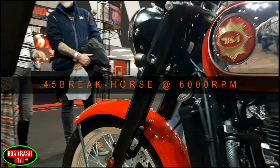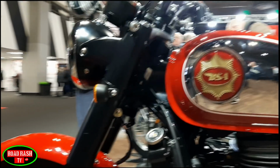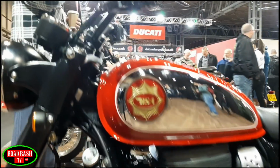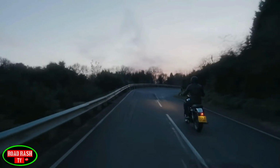and 55 Newton meters or 40.5 foot-pounds of torque at 4,000 RPM, and with fins reminiscent of the original air-cooled Gold Star that finished rolling off the production line in the 1960s, BSA say this new Euro 5 motor starts to pull from as little as 1,800 RPM.